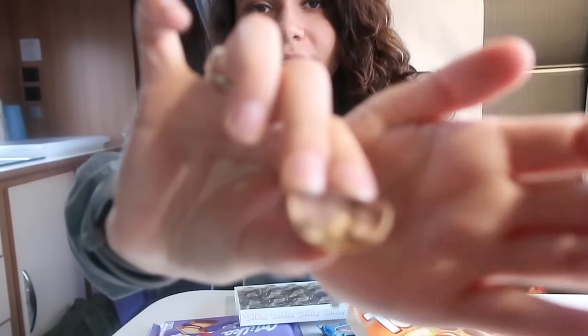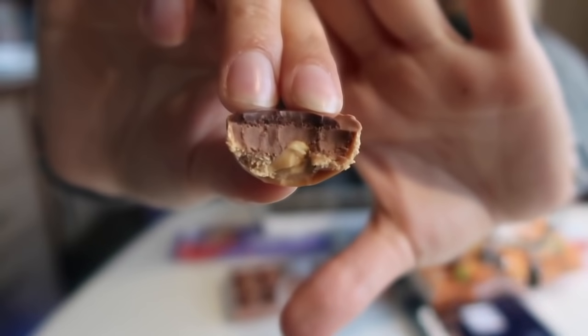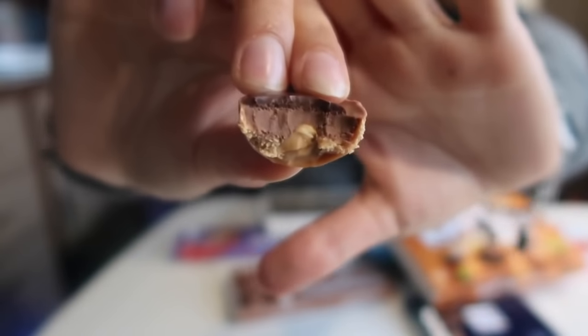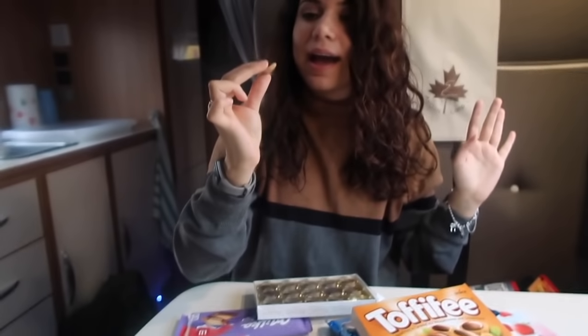Yeah, this is really good. I get the hype about it. I get why I've been recommended this so many times. Yeah, it's really good. If you can see the middle of it, there's the hazelnut and the chocolate. So it is three layered deliciousness. And yeah, I really like it a lot.